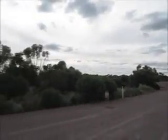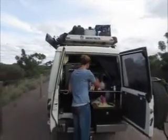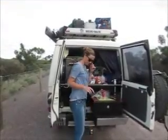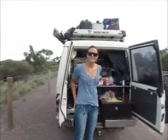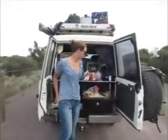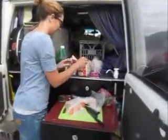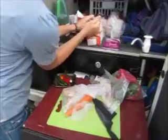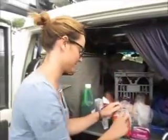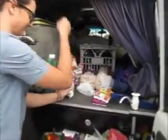This is a roadside stop, just on the way to Port Lincoln, and we've stopped for a bit of lunch. What are you making us, Ames? Noodles with veggies and fish. Yum. So, a bit of a sophisticated setup here for cooking. Just a little gas mate. And this is the makeshift kitchen for lunchtime. Very, very good.